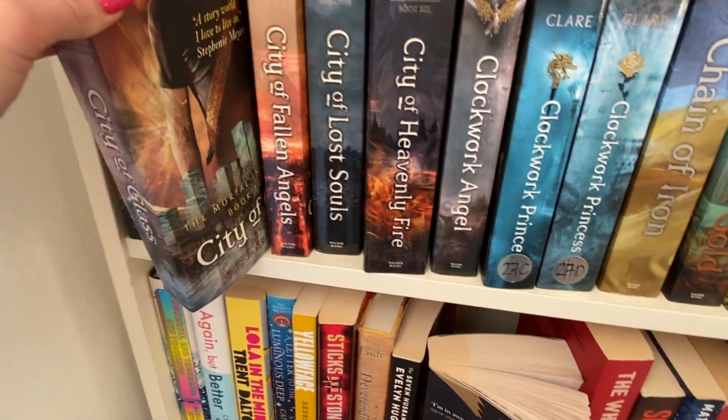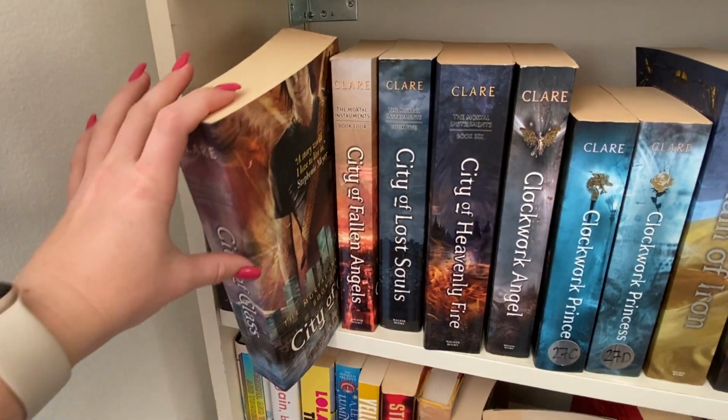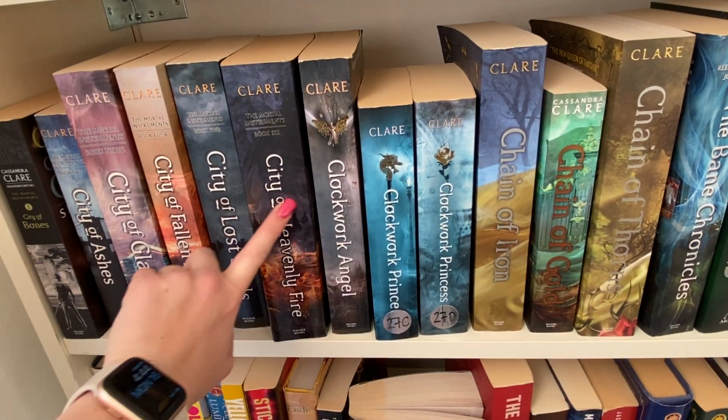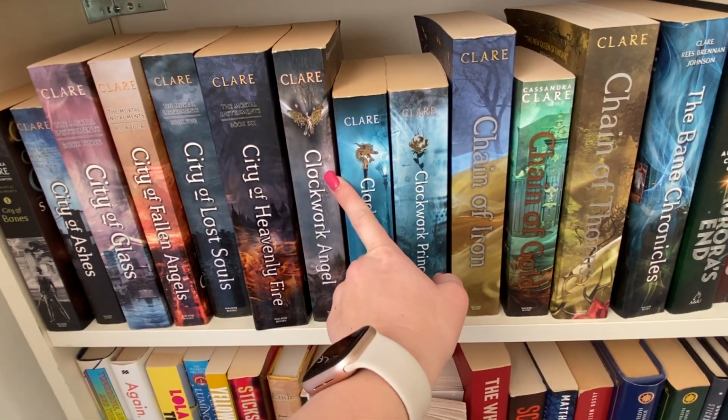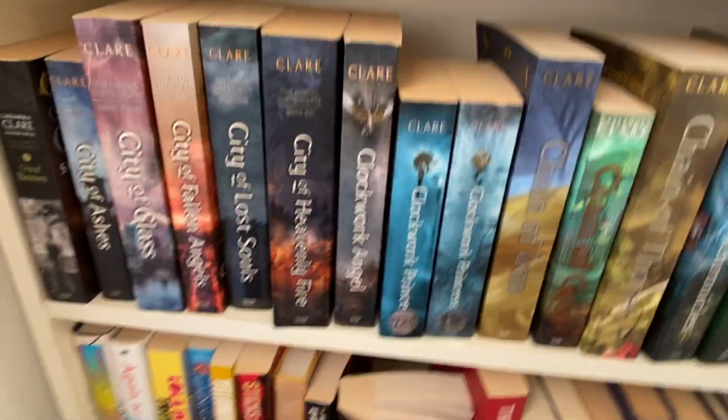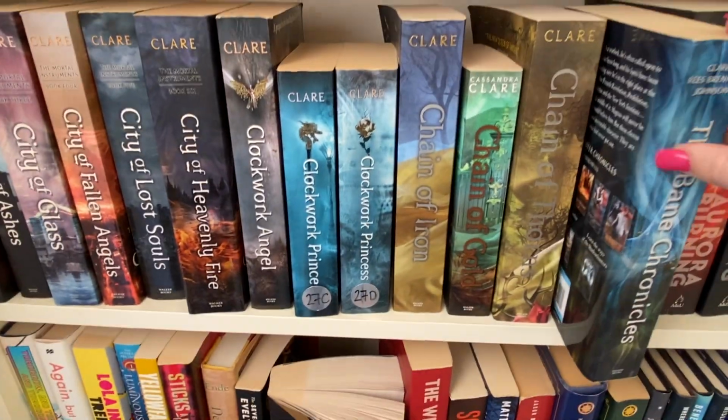But I really liked the old covers, and so when I went to a book fair a few years ago and I found literally every single one of these in the old covers, I bought them. I did buy, and I also got this one as well.